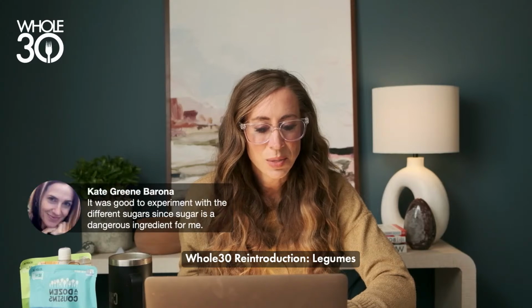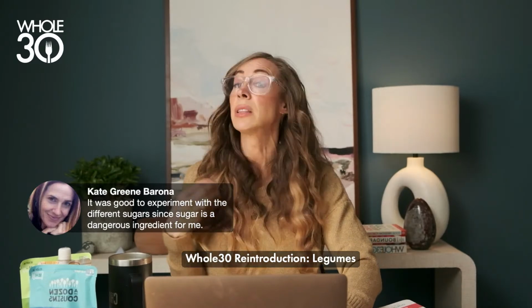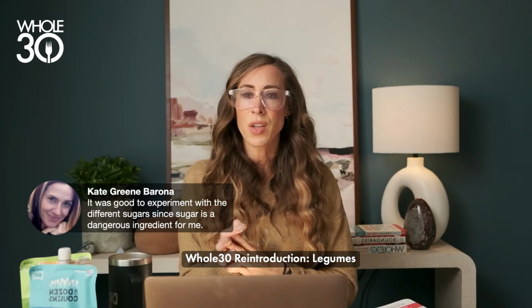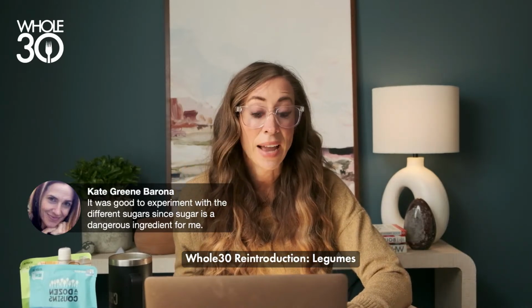Kate is saying it was good to experiment with different sugars. Yeah, I'm really glad that it was good. I know you approached it very conscientiously because you asked a lot of questions ahead of time about added sugar. So I think it's great that you were able to separate some things out and get different learnings from the different kinds of added sugar you introduced.